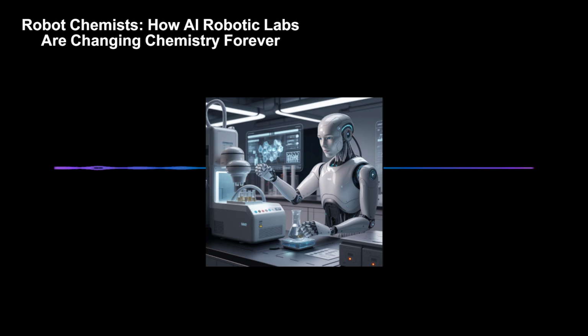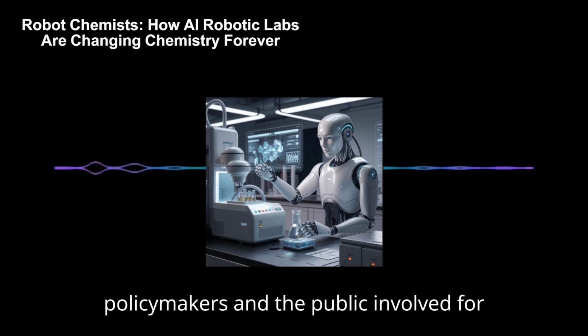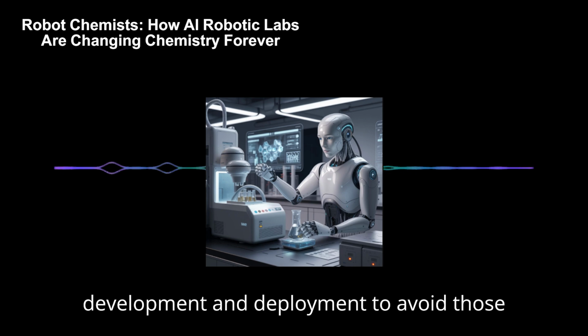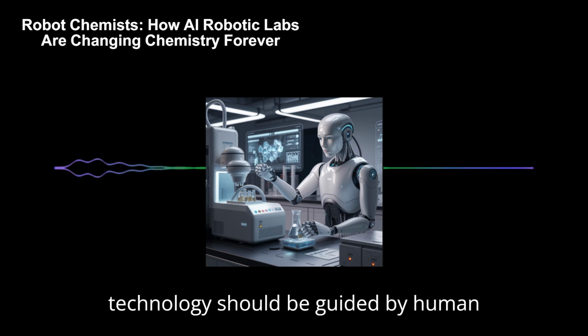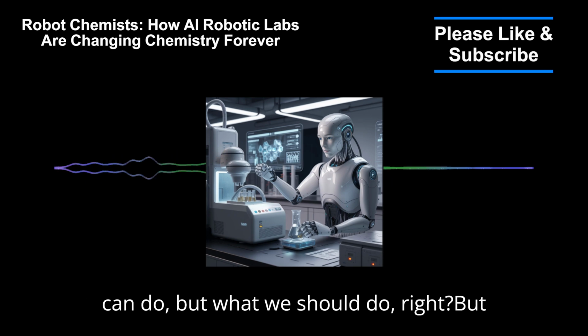And that's why talking about the ethical side of this is crucial. I agree. We need researchers, policymakers, and the public involved to ensure responsible development and deployment. To avoid those unintended consequences. Exactly. We need safeguards. It's a reminder that technology should be guided by human values. Absolutely. It's not just what we can do, but what we should do.